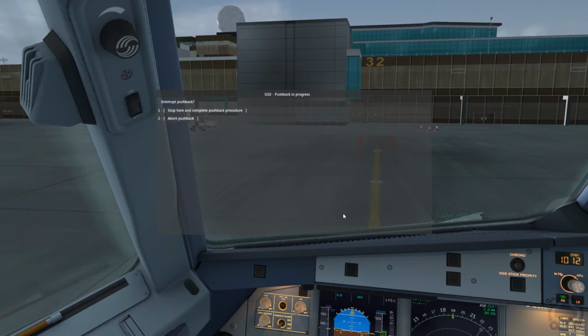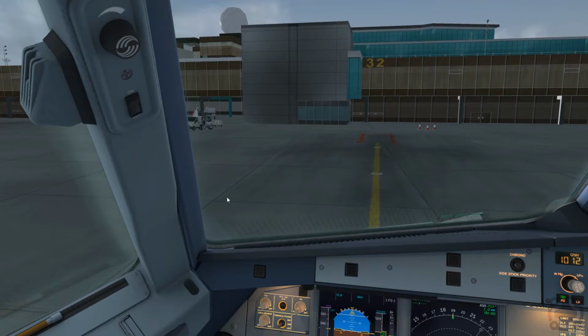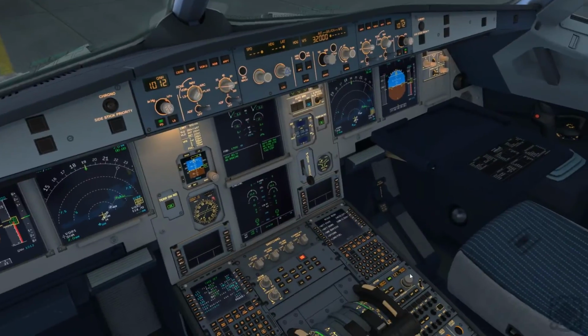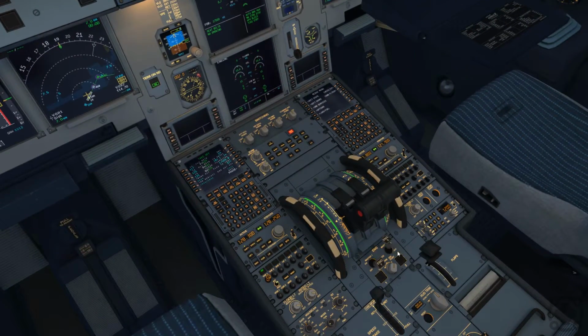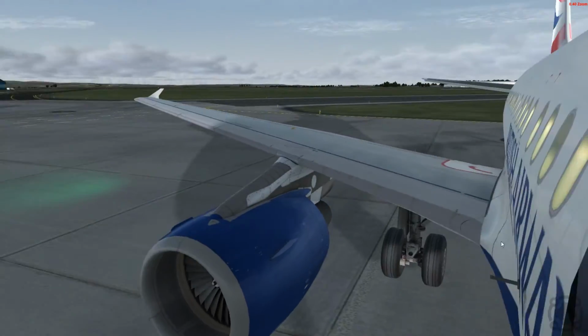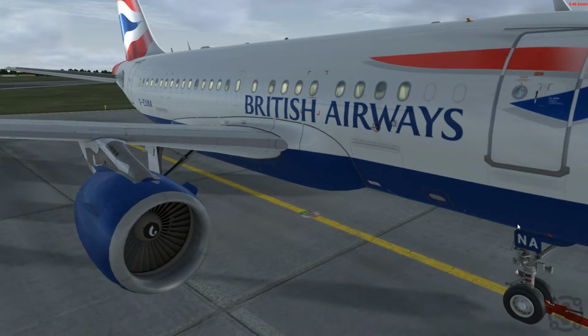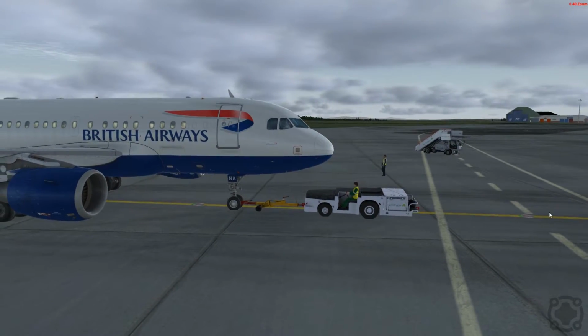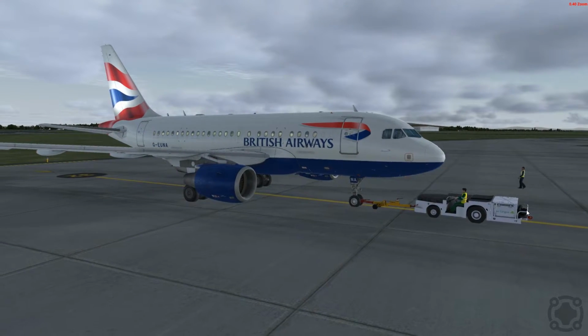Was that Air China 855 established? Air China 855, roger, descend with the glide path. All right, let's start number 2. 1009, clear out runway 27 left, Air China. And because this airport is weird with GSX, I think we're gonna stop pushback right about here.